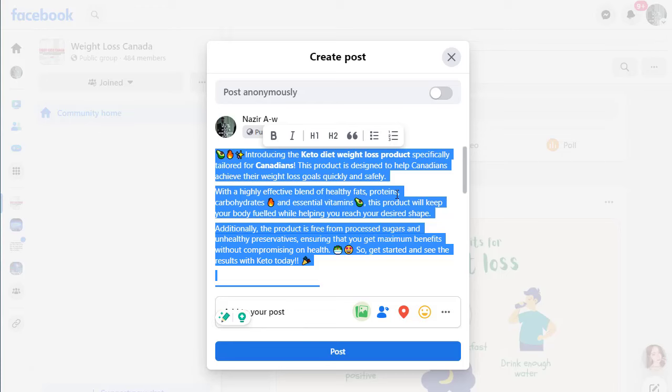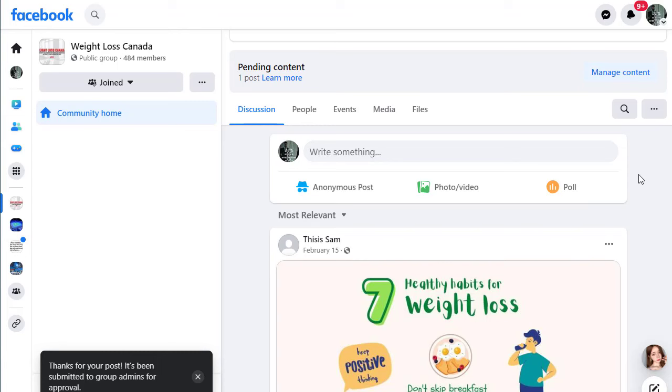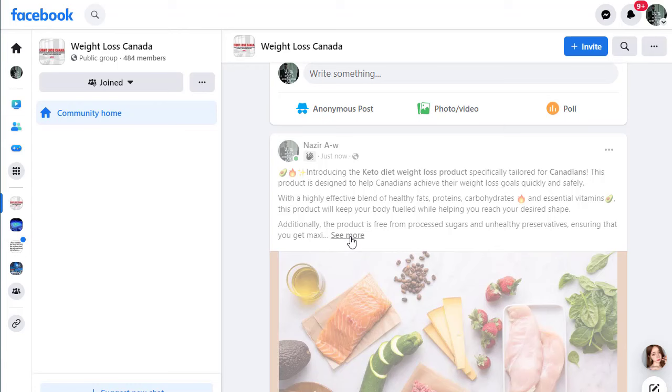Once you click on post, your post will be posted, but it requires admin approval. You just need to wait for a couple of minutes. It doesn't matter, your job is finished. Then you go ahead, copy your text, go to other groups, and post it there as well.